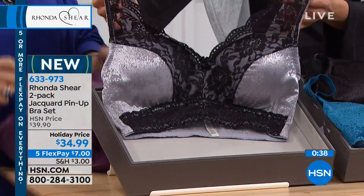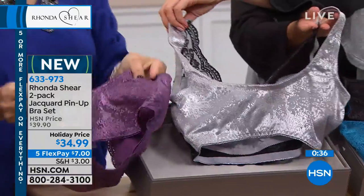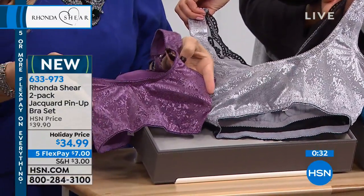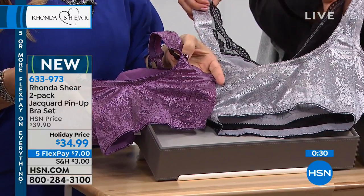I actually love showing the back of this bra because as pretty as all the backs are, you just have that little bit of a sheen. It's like you want to show off the back of this bra. Yeah, think about it really.